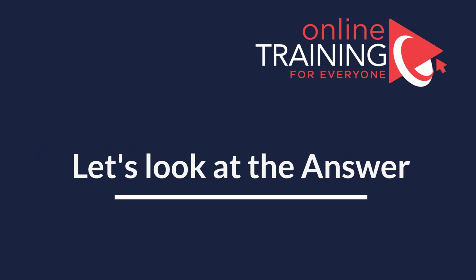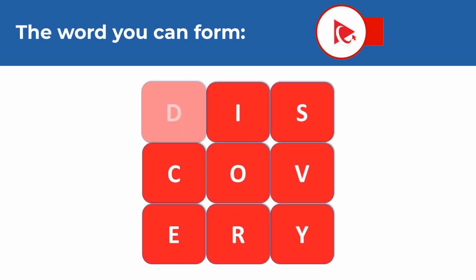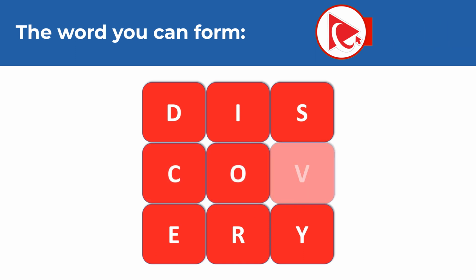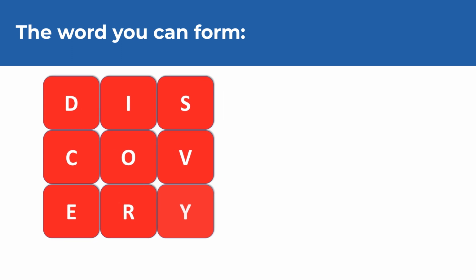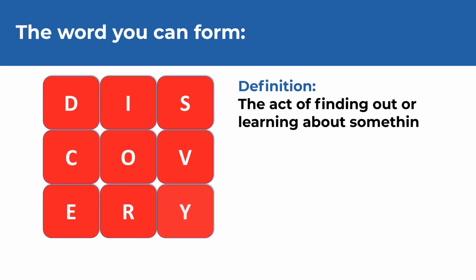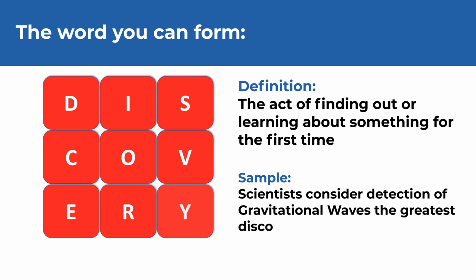The word you can form is discovery. Let me spell it for you. D-I-S-C-O-V-E-R-Y. And the definition of discovery is the act of finding out or learning about something for the first time. Here's the sample sentence where word discovery is used. Scientists consider detection of gravitational waves the greatest discovery of the 21st century.